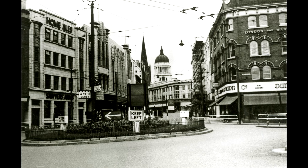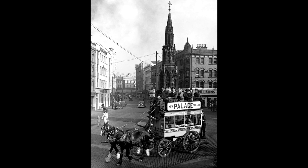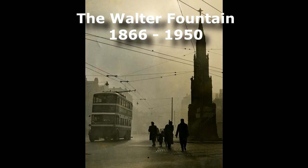It is a shame in the end that the Walter Fountain was demolished when you consider that eventually the area in which it stood would become pedestrianised again, although I'm sure the town planners of the time would have removed it anyway as it was not in keeping with the new concrete structures which formed part of the redevelopment.